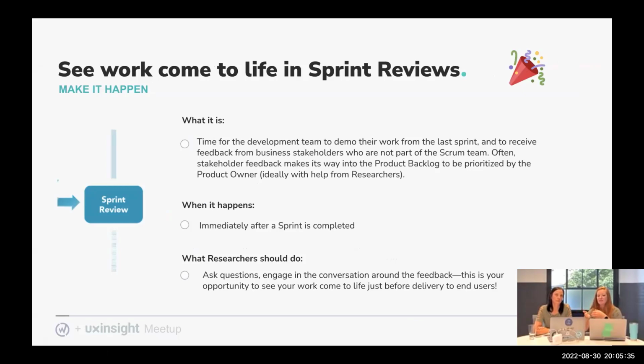And so for me, sitting in on these sprint reviews or these demos, it's really just a fun time to support developers and to see your work come to life. And I think it's another one of those really good relationship building meetings. And when you talk about user stories, you can't perfectly document every aspect of the product. You shouldn't strive to, right?